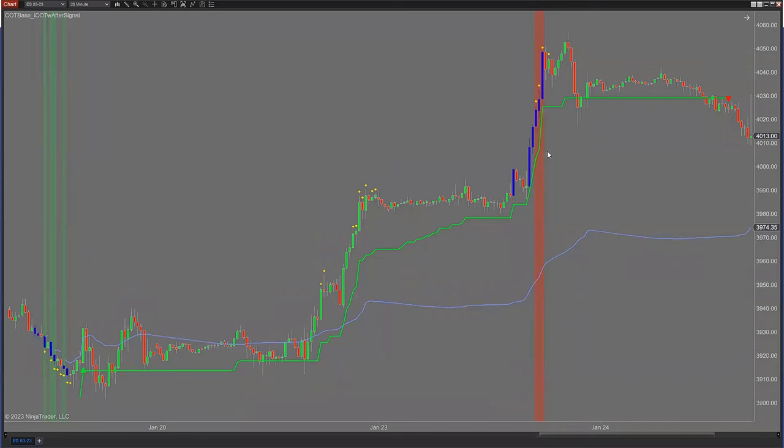As you can see, this entire move, and let me point out, this is a recent example. This is from January 20th. Okay, so we're not really picking examples from years ago. We're picking pretty much recent examples. And I'm going to go on to some live examples later in this webinar too. No worries, we're going to get there.